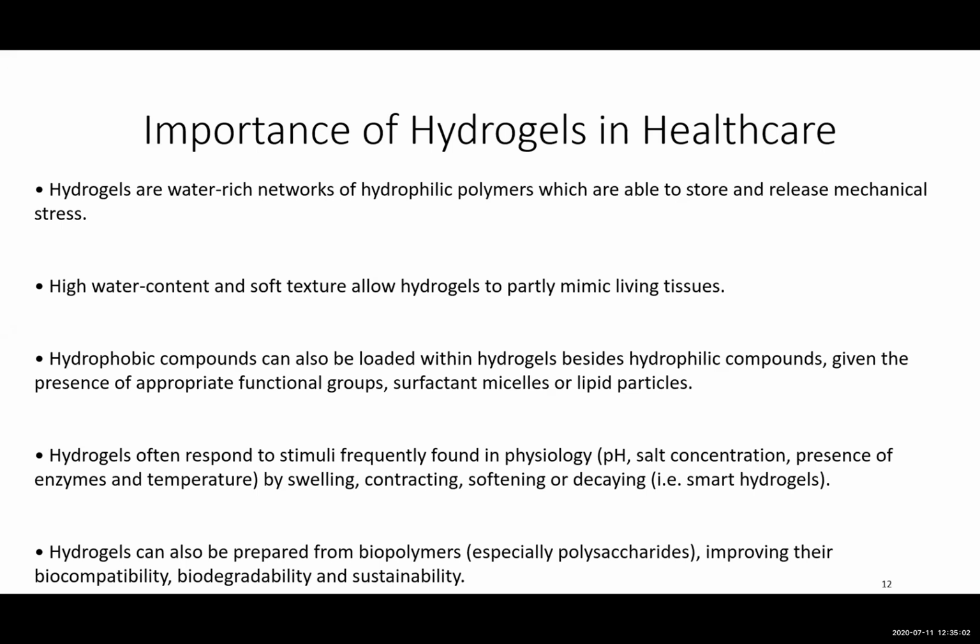When you talk about microstructure of 3D printed products in healthcare, hydrogels come in handy because they're a very convenient class of material for a wide range of applications. Hydrogels are water-rich networks of hydrophilic polymers, and they're able to store and release mechanical stresses. So they're a bit rubbery and shaky in nature. And this high water content and soft texture allow hydrogels to partly mimic living tissues. As we know, living tissues are very water rich, at least about 50-60%, or maybe 80-90%, and also soft. So hydrogels, when made with correct mechanical properties, can mimic living tissues.